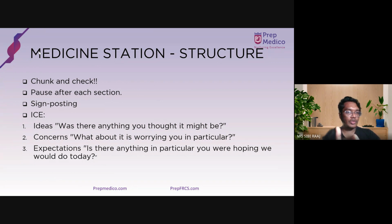Signposting is what I've talked about. So signposting basically means you give a disclaimer about some questions you want to ask, because the patient might not easily answer these questions. So that is where signposting comes in.